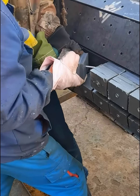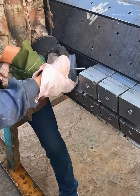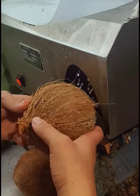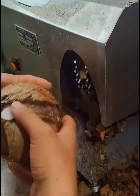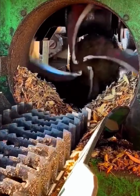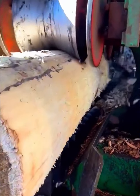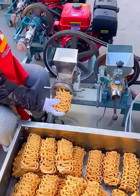This is how magnets are installed in large electric motors. Small machine that produces conical and curved dough.